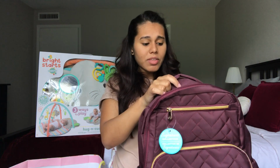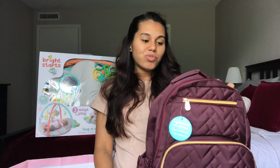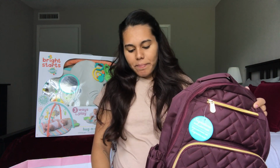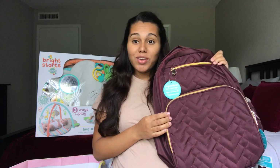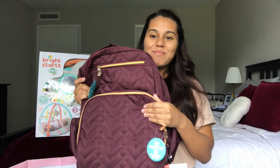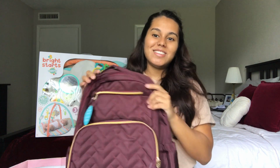So this one I really loved, and I really love this color because the stroller that my sister got me, it hasn't come in yet. She ordered it and it's supposed to be getting delivered to my house. But yeah, that hasn't come in yet, but it's gonna be in this exact same color. So I'm really excited because it's gonna look so cute. And as you can tell, I really love maroon and dark red, wine colored things. So yeah, this one is really nice.